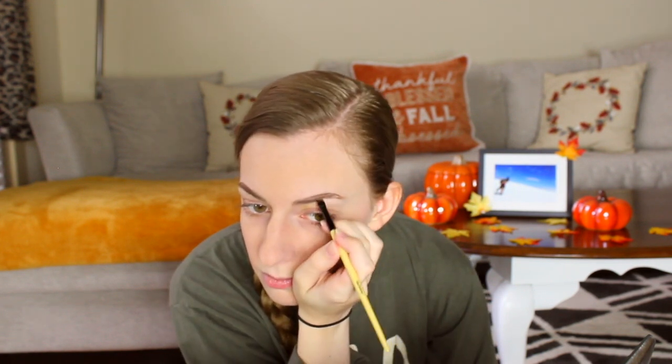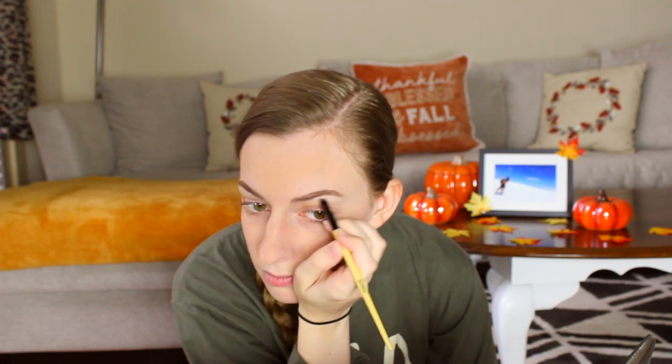Then I'll go back in with my spoolie and brush my eyebrows downward. Take more of the product on my angle brush and then outline the top of my eyebrow where the hairs are, and where I think the top of my eyebrow should lie. After I've got my eyebrows all outlined, I will go back in with the product and just fill it in accordingly to where the lines are. Last but not least, I will take whatever is left over on the spoolie brush and I will comb that through the front of my eyebrows just to add a little bit more color in the sparse areas, but not too much so that it still looks natural.